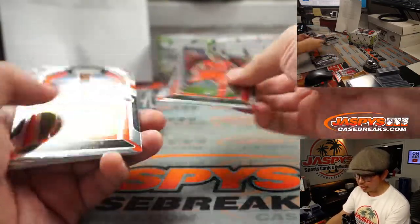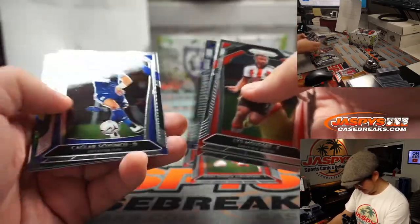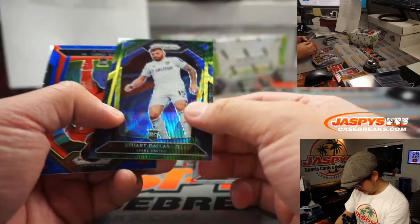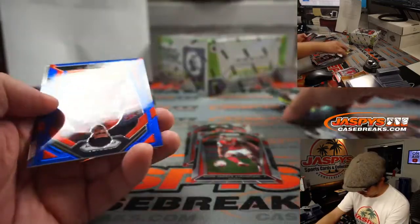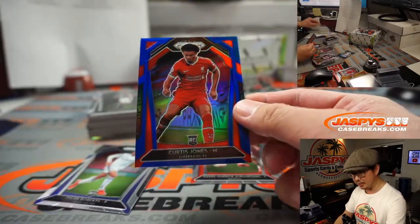And there's a Curtis Jones rookie card. There's an Aubameyang. There's Stuart Dallas. Ooh, and look at this, a Curtis Jones blue. 183 out of 199. There you go, Chad.